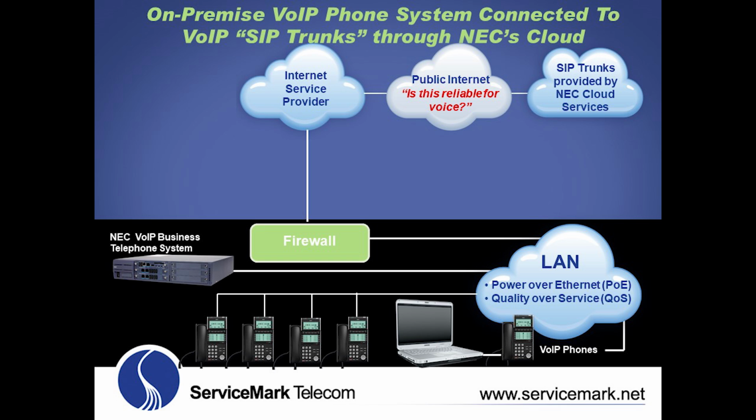In order to determine if this or another voice over IP solution is most cost-effective, ServiceMark has developed a total cost of ownership tool, which compares multiple solutions and calculates the total cost of ownership over 3, 5, 7, and 10 years. It's common to compare a cloud or hosted voice over IP phone system solution to an on-premise voice over IP phone system solution connected to voice over IP SIP trunks.